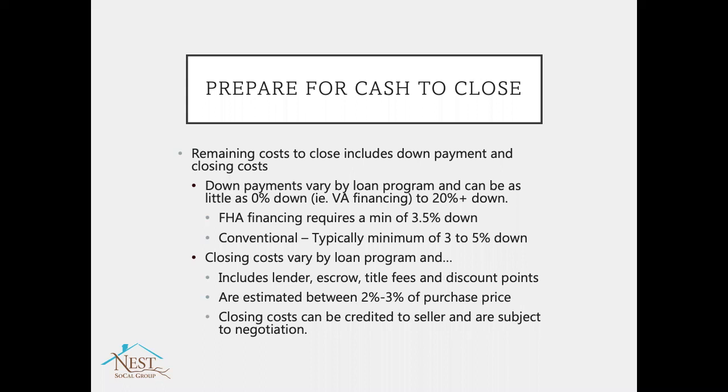I can't tell you how many times I've had a buyer come to me and say, "I saved my down payment, I put 3% down." I'm like, great, are you ready to pay your closing costs? They're like, what is that? And that doesn't mean that we can't purchase, but we have to be aware of what our limitations are going to be, how we're going to structure our offers.